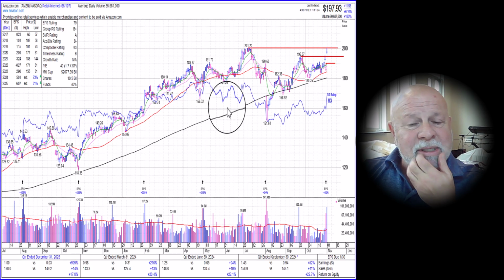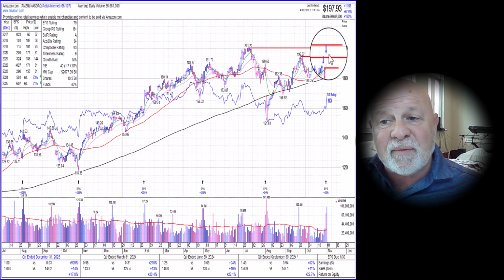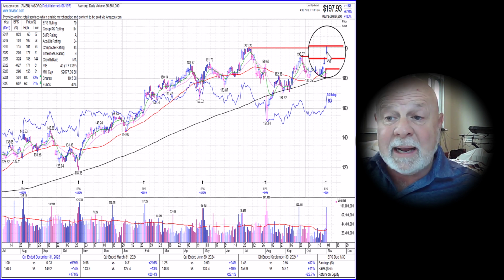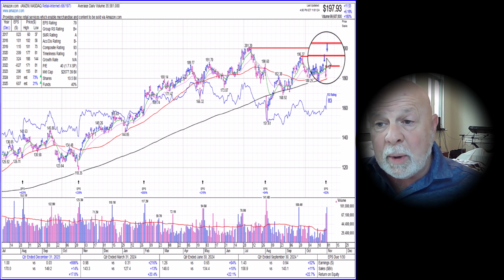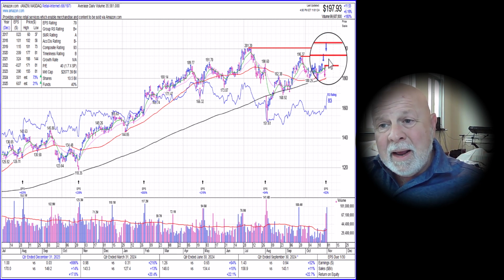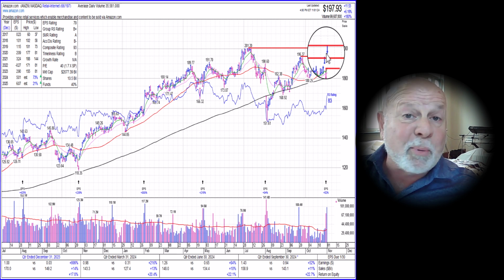Okay, so here we go. Let's check out Amazon. Amazon is trying to break this 201.20 breakout point. You can see that on Friday it ran right up to that spot, hit it, and came right down the other side. The interesting thing is that there was a gap down and then a gap up, so it's going to want to fill that gap. That's number one: there's a little magnet there that wants to come back and fill that gap at around 190. It also wants to break out at 201.